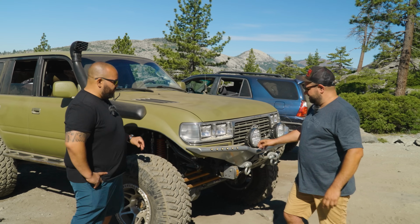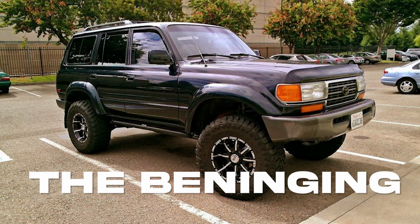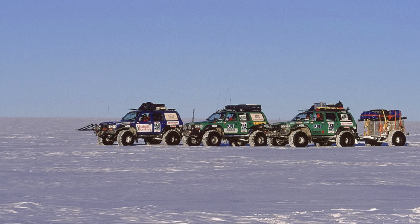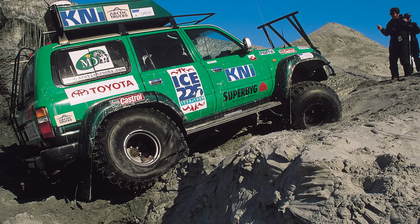Yeah, so it's a 96 Toyota LandCruiser. I've owned it for going on 12 years now. What really got me into the LandCruisers is, I don't know if you remember the old footage from National Geographic. They had those Arctic exploration trucks. There was a dark green one on like the 44, big tires, and ever since then I was just obsessed with these things. I just had to have one.